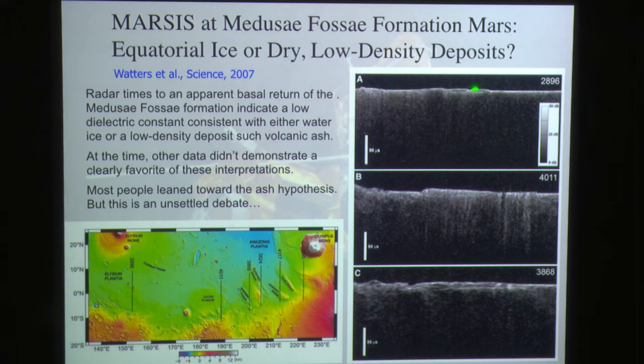So when the data was collected and we found these subsurface returns below the surface here, and we do this depth correction, we come up with a dielectric property, or the speed of the wave through the subsurface, that's consistent with either water ice or some low density deposit like an ashfall. So at the time, based on the other data that we had, people thought, well, this is probably an ashfall deposit.